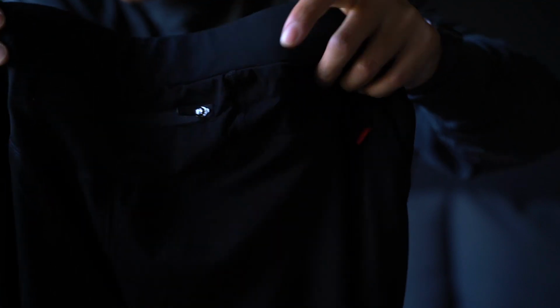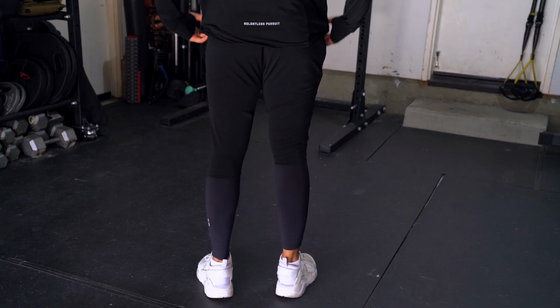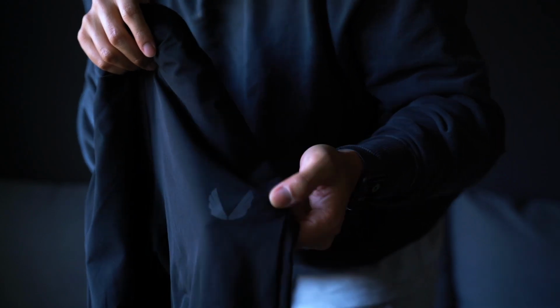And on the back side, you guys will see that they also have an additional storage across the back of the hips, nice and centered. Love that. Little hidden double wing logo on the left thigh, reflective. Probably my favorite jogger to train in, aside from the high ribs. What better segue than into the high ribs?